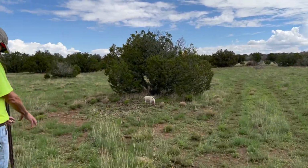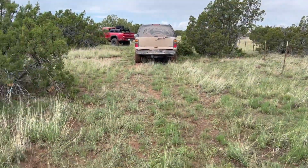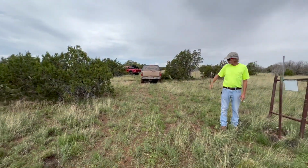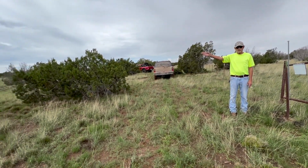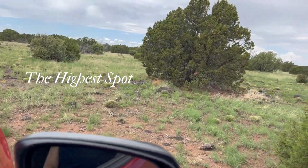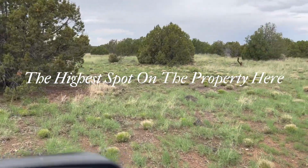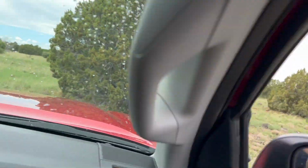We're gonna put a big post right here. Big post right there, wherever that line's at. And then this gate will swing in or out, whatever. And then put the barbed wire up all the way. All the way to that corner. This is the highest spot on the property here. Be nice to have that tree right next to the house. Yeah, it's a good tree.